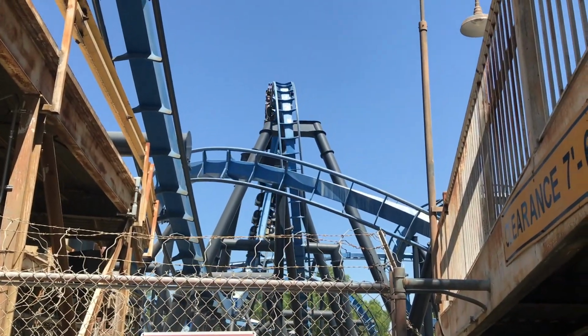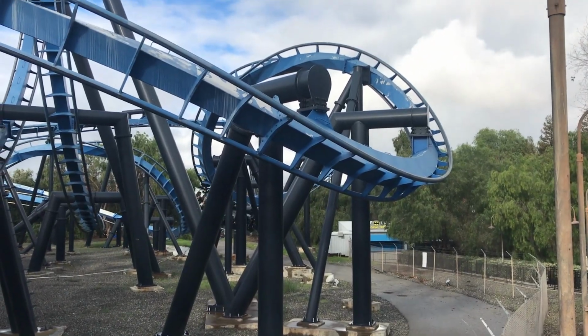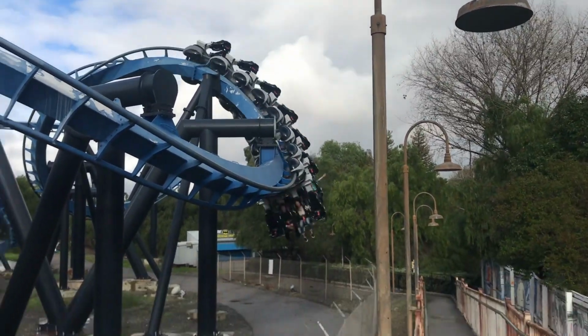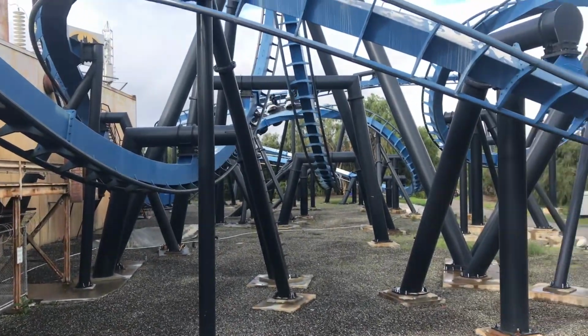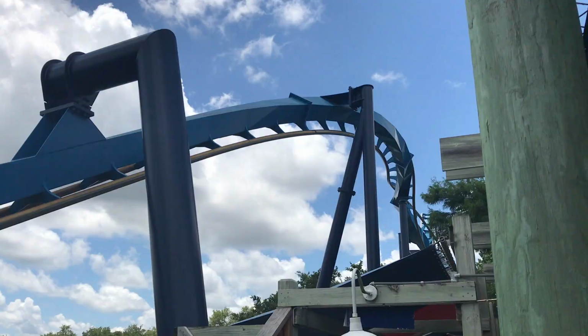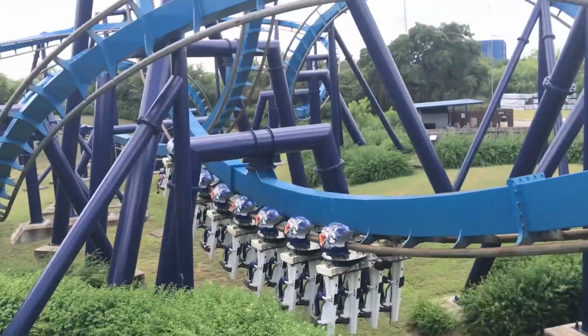In addition to that, those positive G-forces pull the blood out of your head and down into your feet. This can definitely leave you feeling a little faint or dizzy, and it always leaves my feet feeling tingly by the end of the ride. So, at least for me, the intensity is definitely impressive, but it is a double-edged sword.